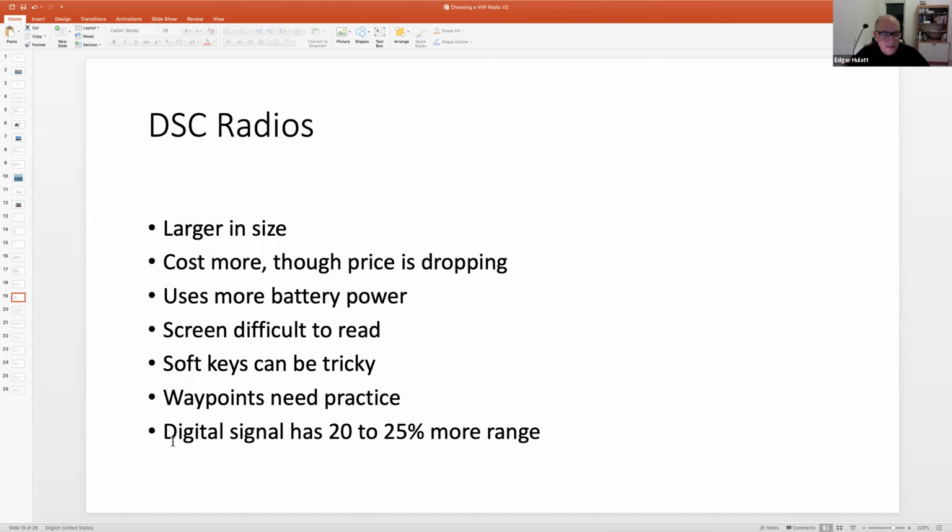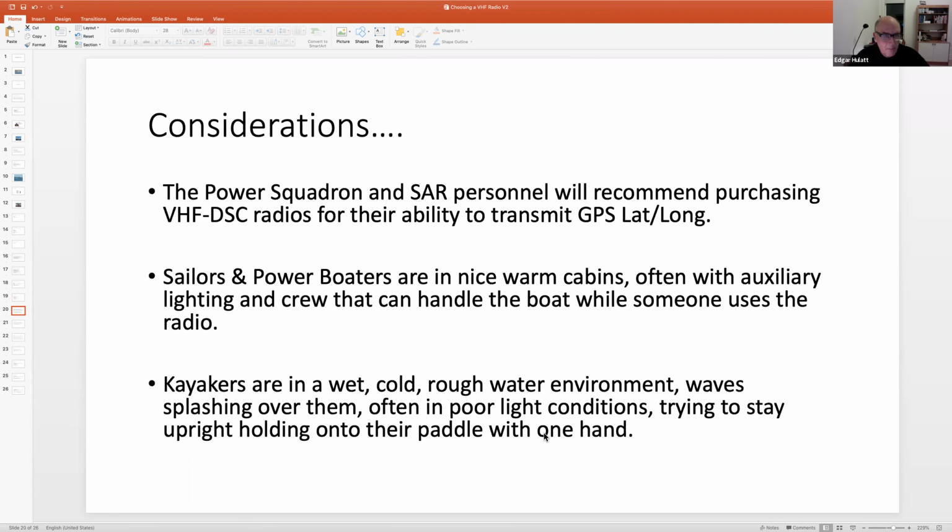And the digital signal has about 20 to 25% more range. So if you do press the distress button, it will go a little bit further than the voice would on a normal channel. I found through the time here that if you go to the power squadron that do the ROCM courses and search and rescue personnel, they always seem to recommend purchasing the DSC radio, and that's for their ability to transmit the GPS latitude and longitude signal in a distress situation.